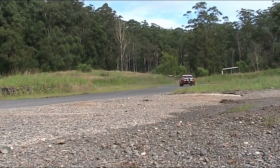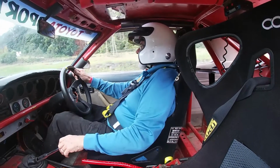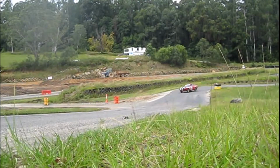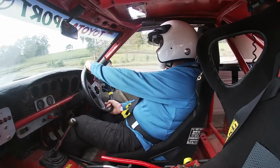Getting around there, a little bit more understeer by the look of it. Down the straight, keeping them barriers to his right. Through turn 7. Oh, nicely through turn 7. Using all the track up the hill. Listen to that engine roar. Oh, fast through turn 7.